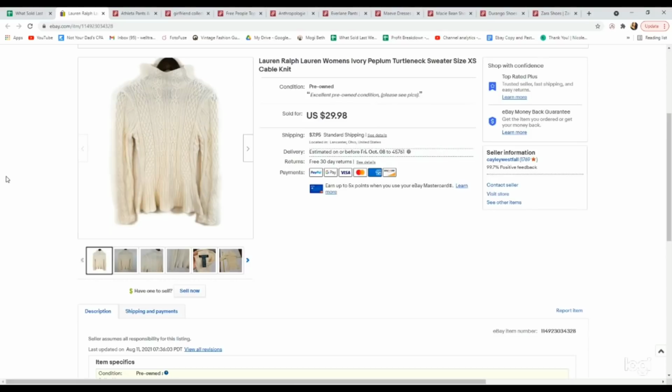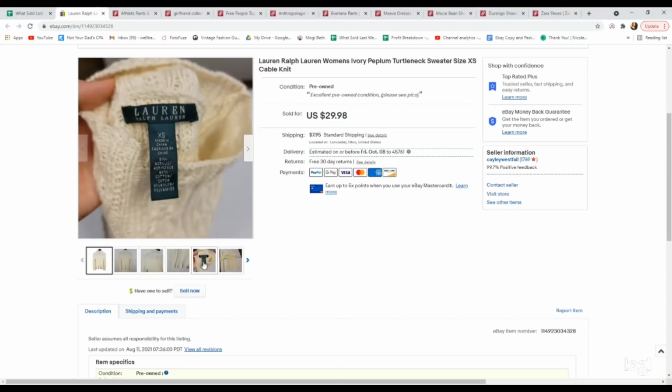I had this listed for $29.98. It sold on an offer for $26.98. I would highly recommend you keep an eye out for Ralph Lauren pieces with all-over cable knit detail.